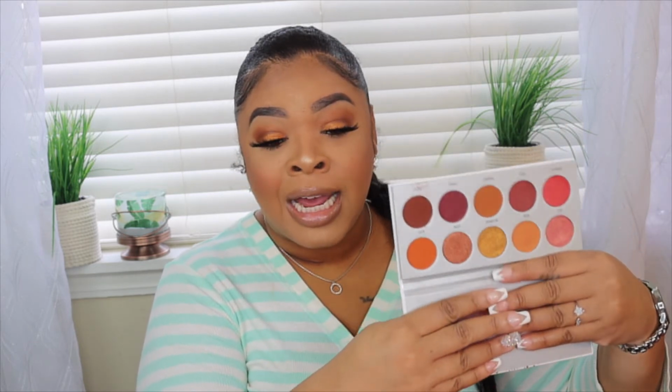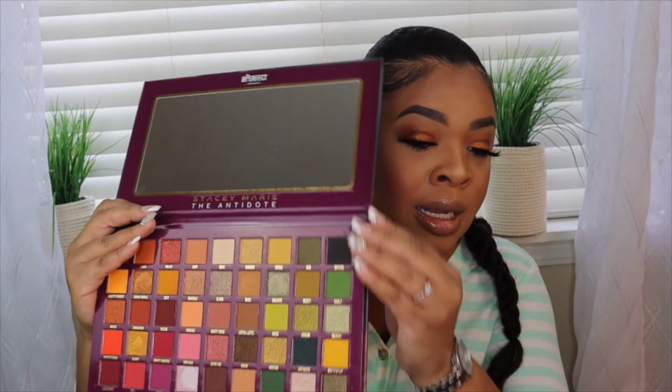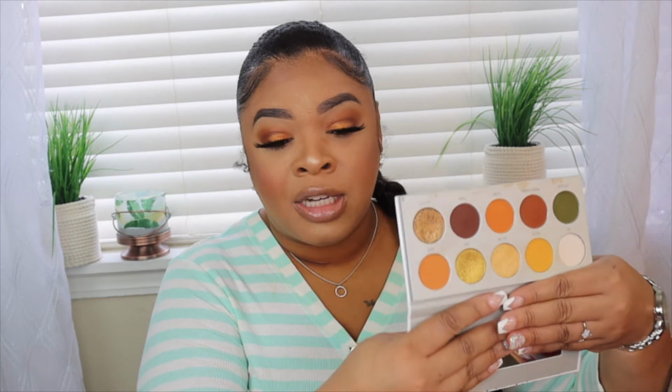So as you can see, there's a lot of those warm tones. It almost damn near looks the same, not gonna lie. This palette, only $15 at Ulta, or you can find it on the Morphe website. And then you have this side of the palette with your greens and just basically your more muted tones. So again, this palette is the Jaclyn Hill and Morphe collab, and this palette is only $15. I mean, if you want to take the splurge and spend $62, then I say go for it.